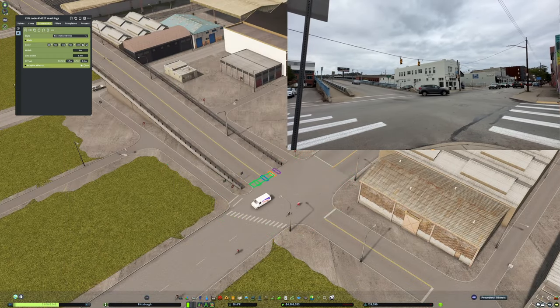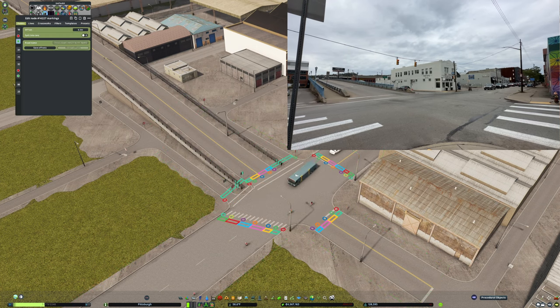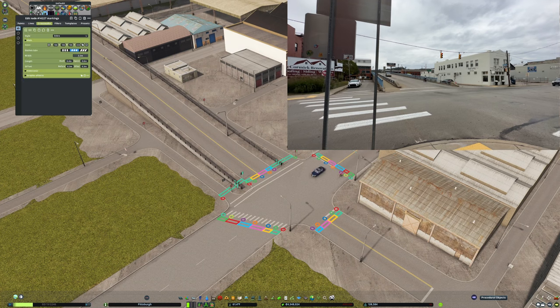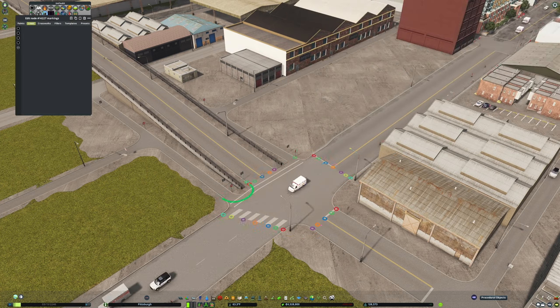each side. So it was a little bit of work in Node Controller, just messing with the offsets of the alleyways to get everything cleanly into one node here. And then, of course, Intersection Marking Tool completes all the finishing details.